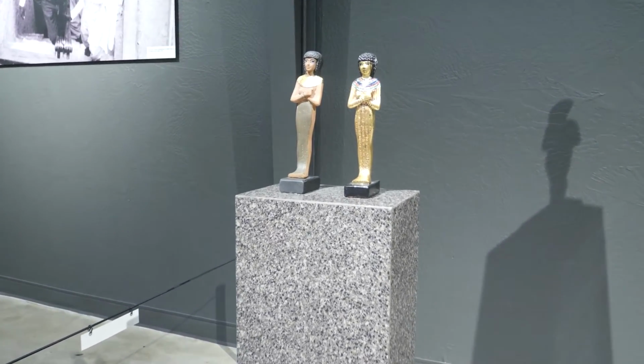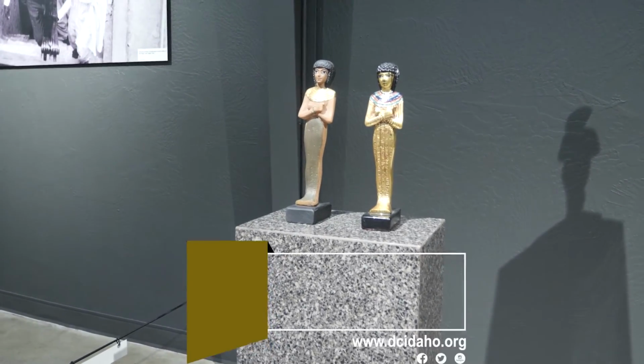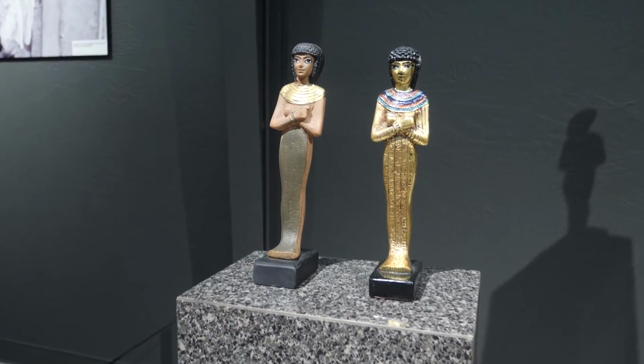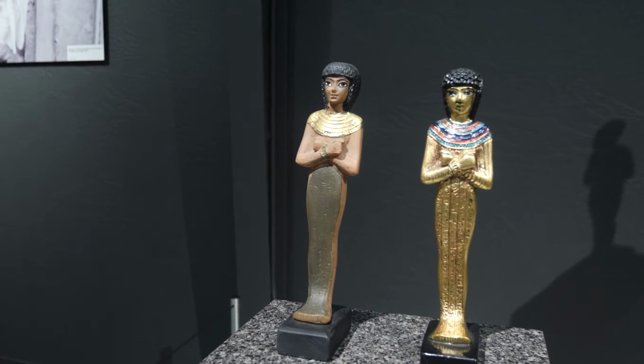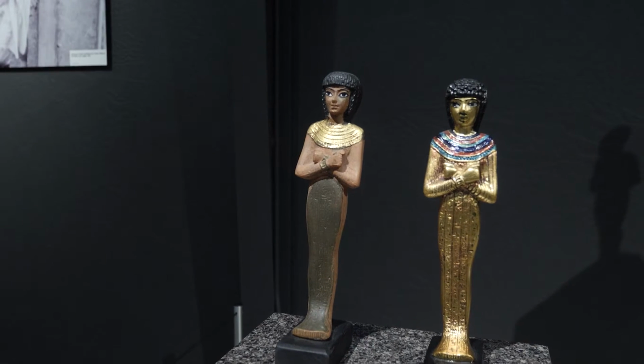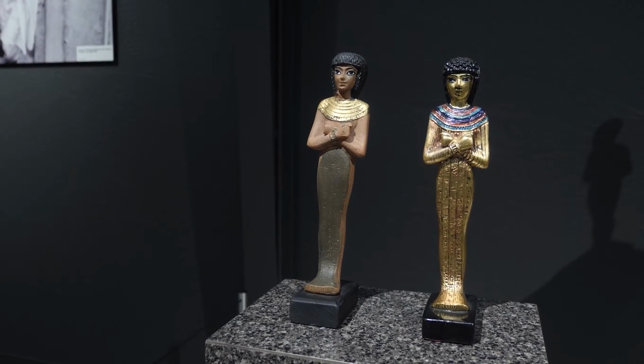Ushabti means answerer, and they were mummiform figures buried in the tombs to serve as substitutes for the deceased in the next world. Over 400 were found in Tutankhamun's tomb. A formula from the Book of the Dead is often written on Ushabtis.